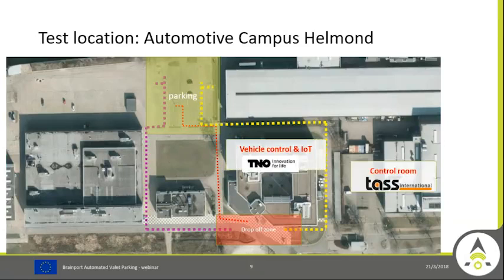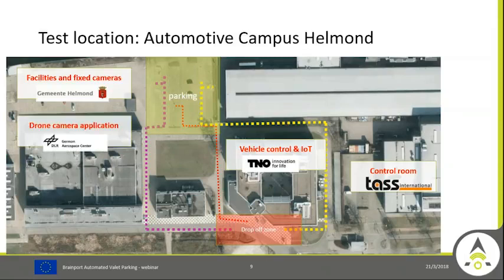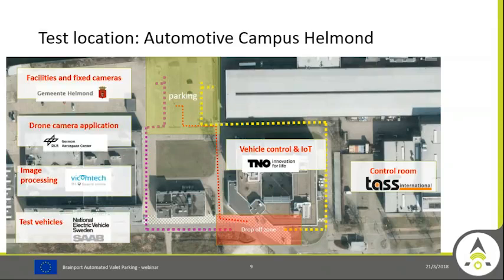So this is the test location we are considering. This is also the location where I am now. It's the automotive campus in Helmond, and we have different parties. So we are here in this office building. Our main activity on automated valet parking is the vehicle control and the Internet of Things. We have the control room of TAS. They connect to the monitoring system and provide IoT services. Then we have the facilities of the parking itself and fixed cameras. They are provided by the city of Helmond. There's a camera and drone application provided by DLR. DLR is actually the coordinator of the whole use case of automated valet parking. They're also involved in vehicle control and providing the IoT network services.